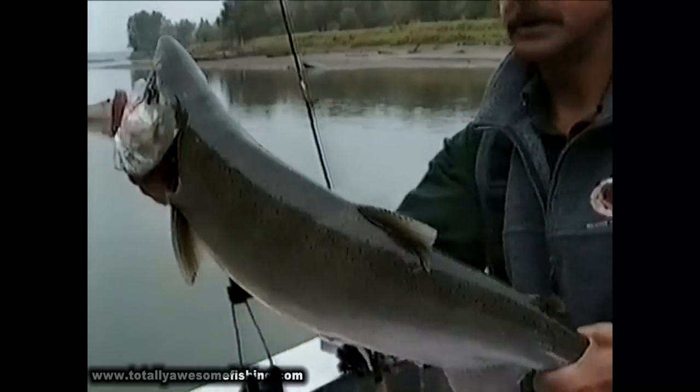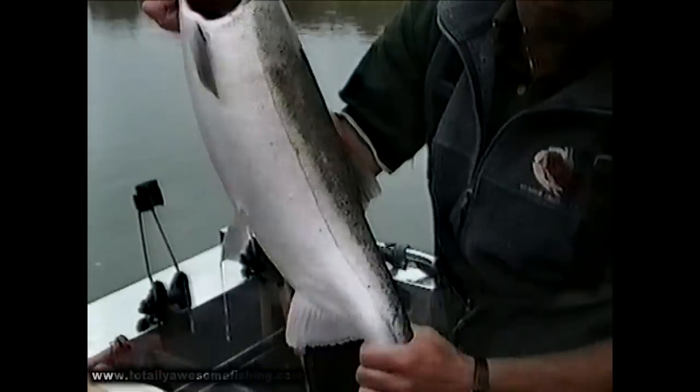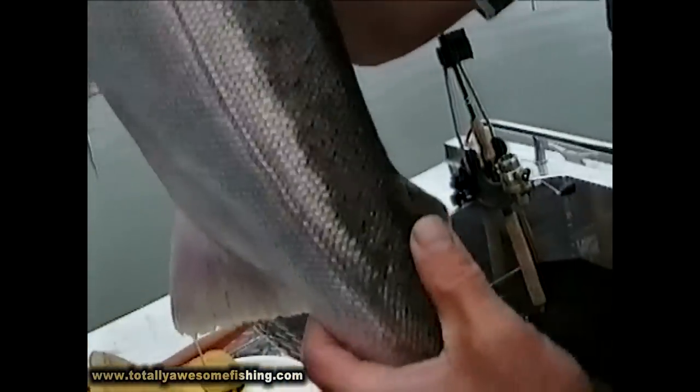That is a beauty. That's a nice coho, you bet. Nice BC coho. That was worth running up the river for. You'll notice that. That's great. Yeah, adipose here. It has an adipose fin. The other one was clipped. Yeah, this one has a ventral clip. It's cut off here. Yeah, this is a ventral fin.